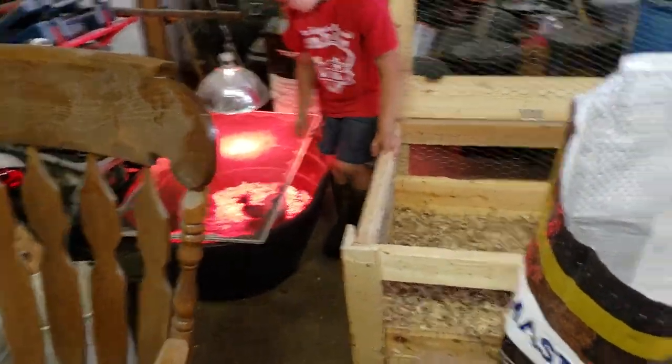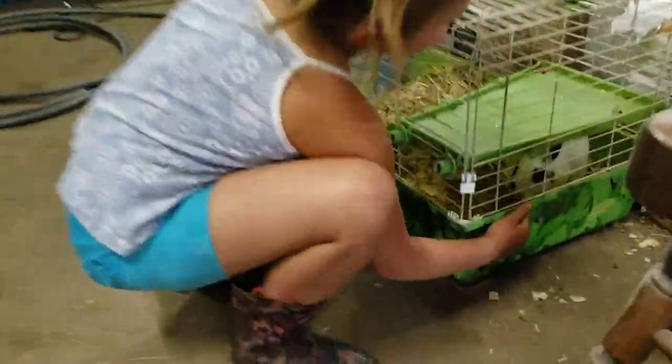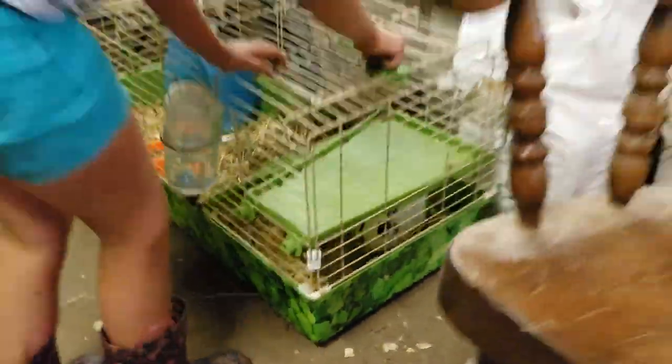All right, good job. Hi, Kelly. And this is my bunny, if I can get her out. You don't need to get her out right now. Let's get the chicks up.